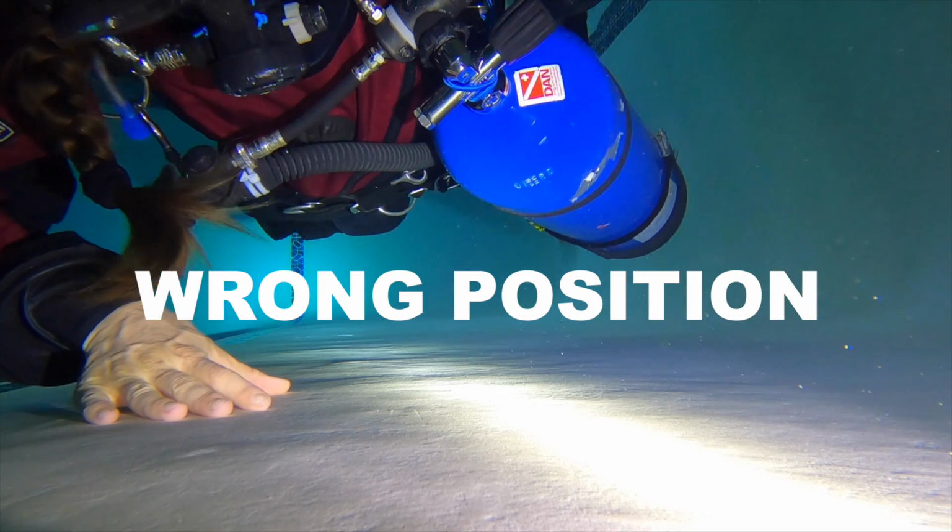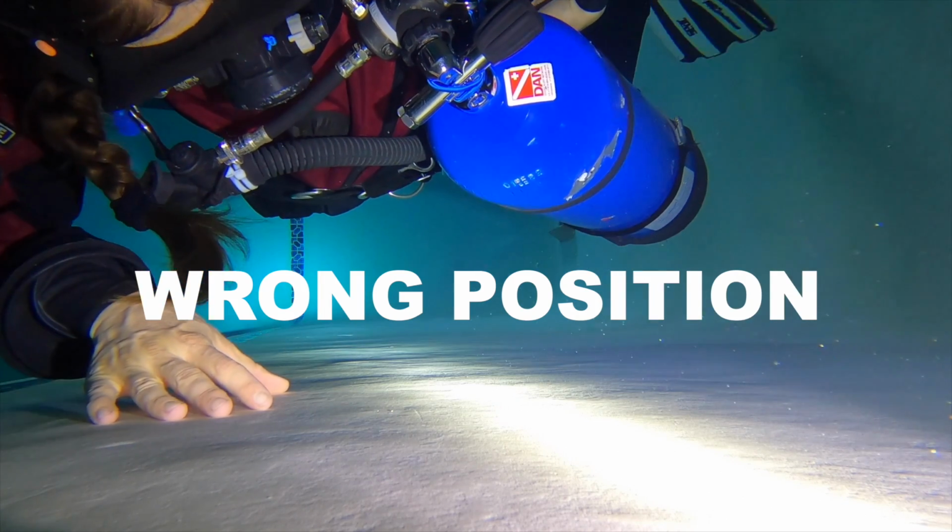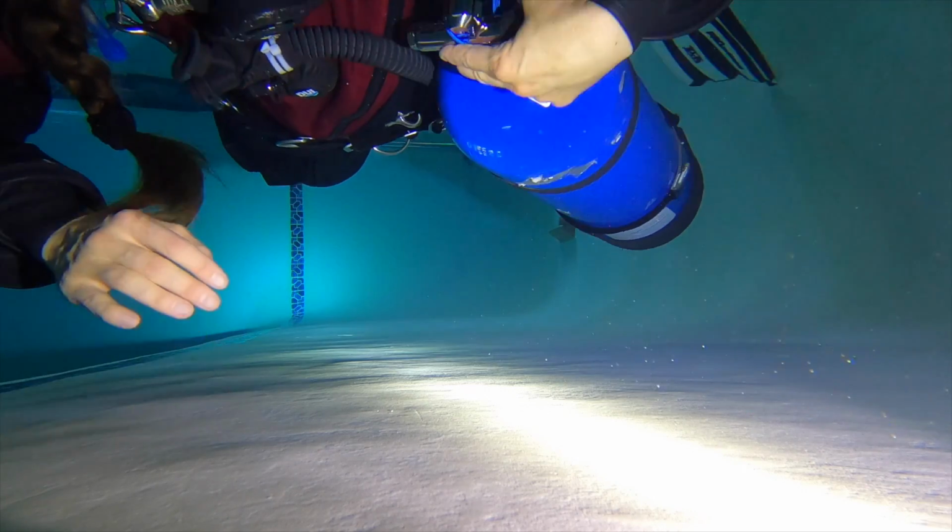Luckily, I have friends who have given me really good tips, like the obvious one of switching my inflator hose and my dump valve on my harness so that my dry suit connects to my left tank.